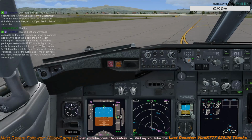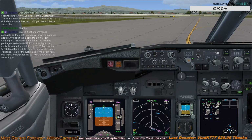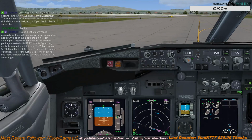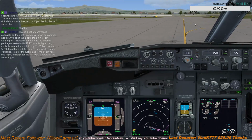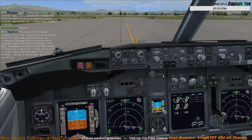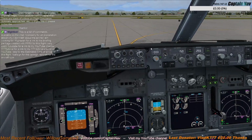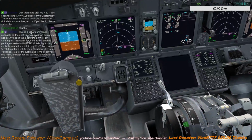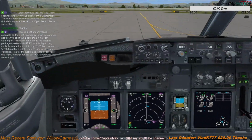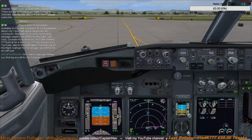Right. I was looking for my checklist on the other part. I will check the flight controls. They are good. Flaps are 5 green light. And stab trim. We'll have a look at the stab trim. It's supposed to be 5.25 units, and it's more or less there. That's the before takeoff checklist complete.